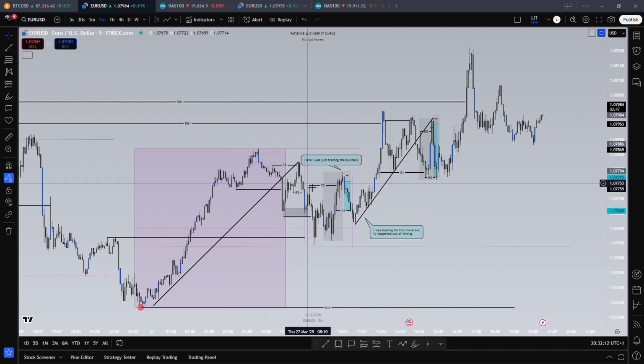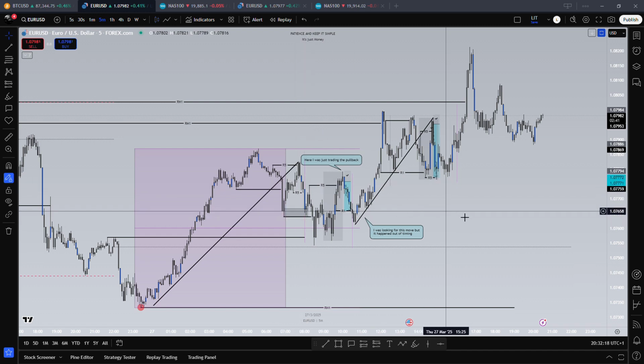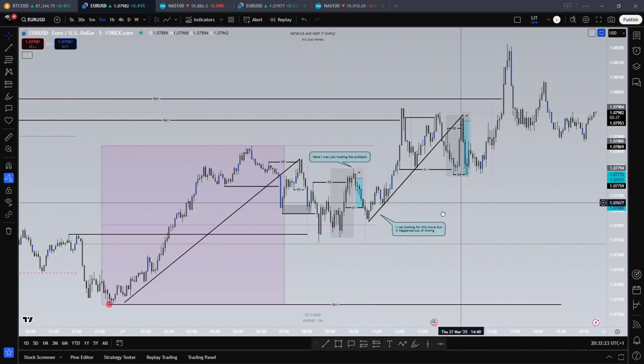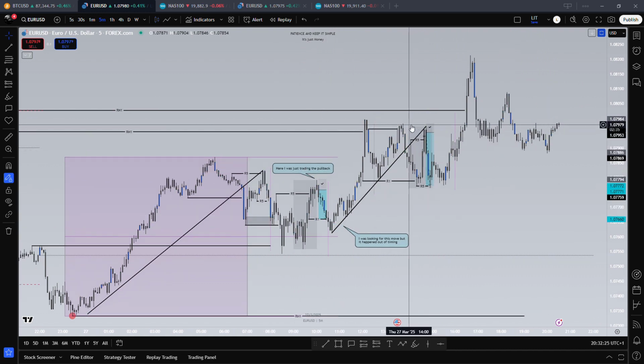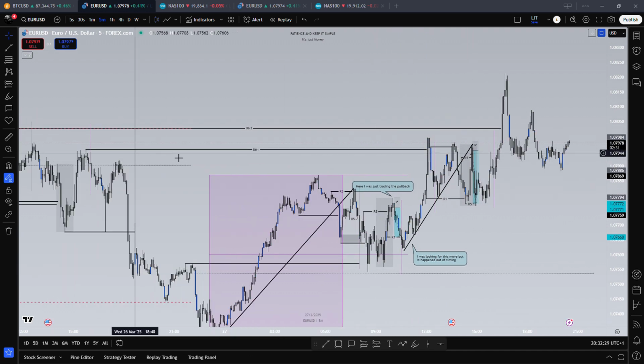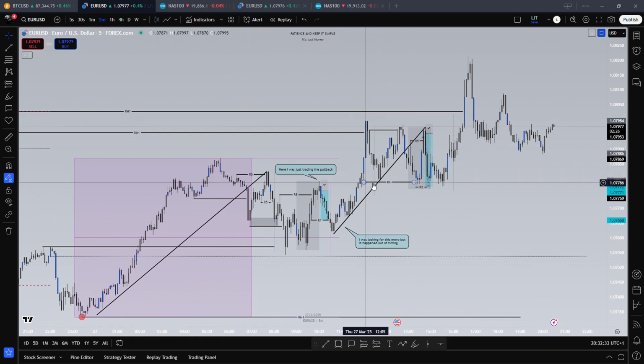I was looking for a sell here to take this low, but it didn't take the relevant liquidity on M1, so I didn't do it. And then, well, I waited for New York to open. We took this relevant liquidity on H1 to the left. We had this reaction, and here we had relevant liquidity on M1.